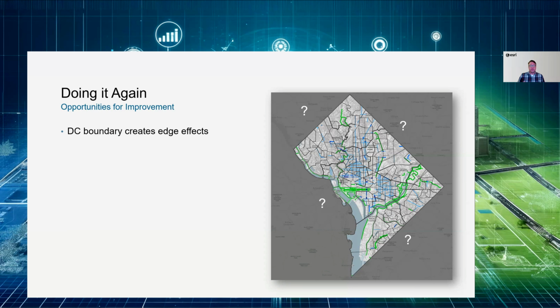It creates some additional challenges in getting other data sets outside of the open data portal for DC. But if I were to do it again, I would probably buffer that DC boundary by a certain amount to include those edge opportunity locations.